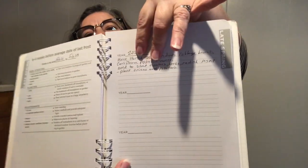So I put that down as February 21st. And so we're at the 23rd. So I wrote down what all, it's a 3-year. It's got room for 3 years worth. Over here has room for 3 years to write down. It says year, I put 2020. We have started seeds indoors. Cabbage, broccoli, cauliflower, peppers, flowers. And I put on here what I need to be doing that I haven't done yet. Need to start tomatoes, herbs, radishes, ASAP. Next week, plant onions and potatoes.